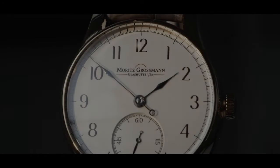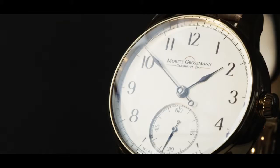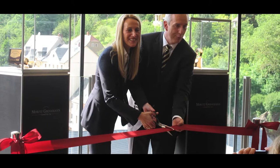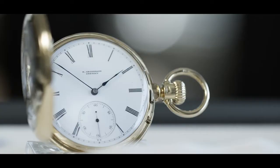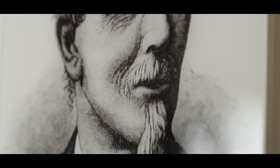Presenting the first model of the newly founded independent Glashütte watch manufactory, Moritz Grossmann, in 2010. Christina Hütte saw a 125-year-old dream come true. The dream of manufacturing mechanical watches to the highest standards of craftsmanship, in the spirit of the visionary and watchmaking genius Moritz Grossmann, in Glashütte again.